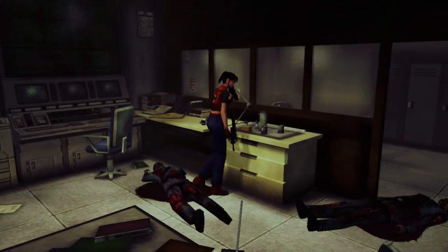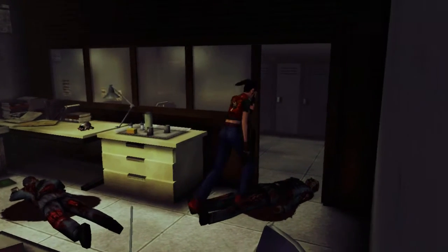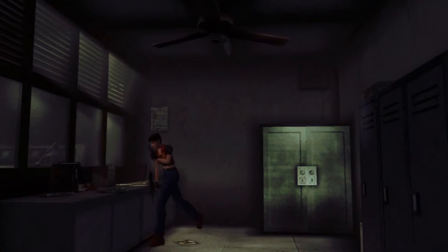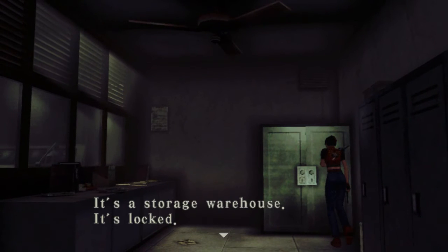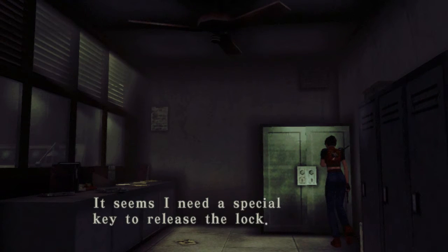Okay. It is secured with a simple lock. Okay, I don't have a lock pick either. Where is the safe room in this place? In this game, I should say. It's a storage warehouse. It's locked. It seems I need a special key to release the lock.